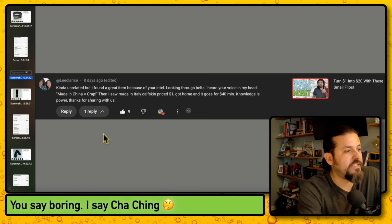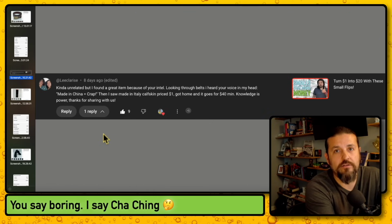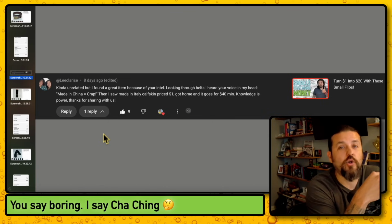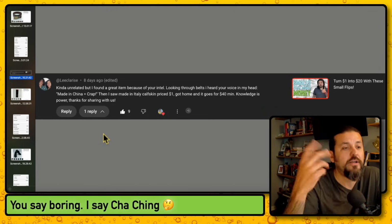Okay, here we go. She says, then I saw made in Italy calfskin price $1. Got home and it goes for $40 minimum. Knowledge is power. Thanks for sharing with us. You're most welcome. Knowledge is power. So basically, she's going to turn that $1 belt into 40 bucks. First off, Italian leather does well because Italians are known for shoes, for belts, etc. So Italian leather is good. Being that it's calfskin, it is also additionally good. And I don't know what she picked up. She didn't say what brand it was, but she's turning it from $1 to 40.